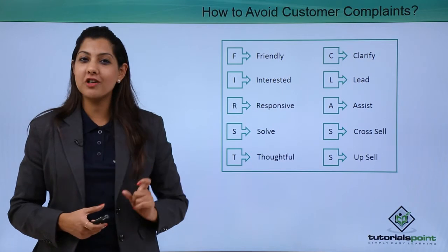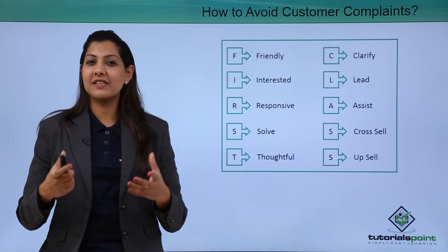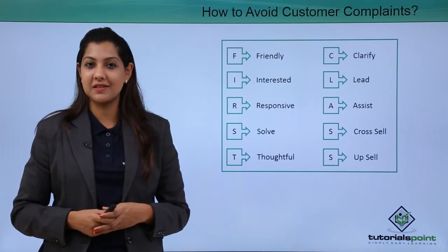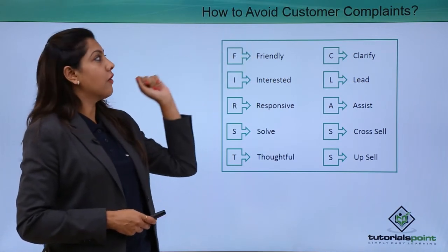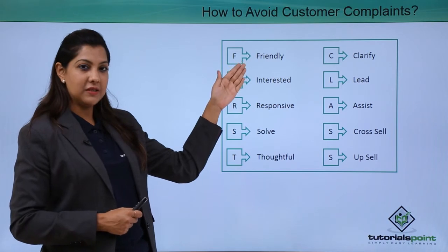To understand how to avoid customer complaints, we are going to focus on something known as first class. In an aircraft, first class passengers are always treated as very special and welcomed customers. In the same way, to avoid customer complaints, you need to be friendly towards the customer.